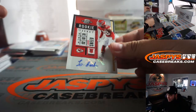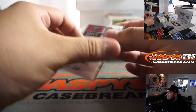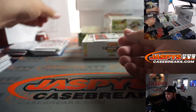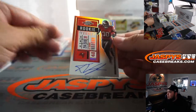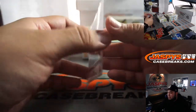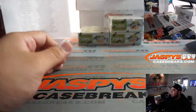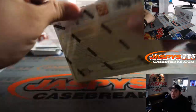We have a Legarius Sneed. And we have a 250 Keyshawn Vaughn. There's an orange ticket, Bucks going to Paul. Three boxes left.